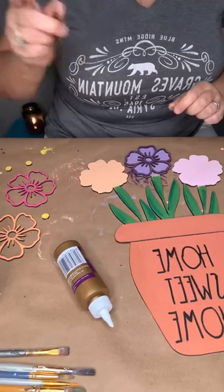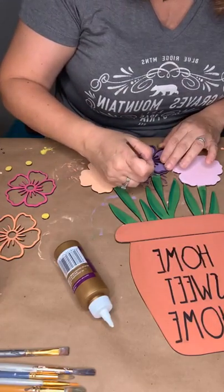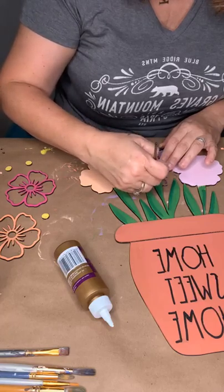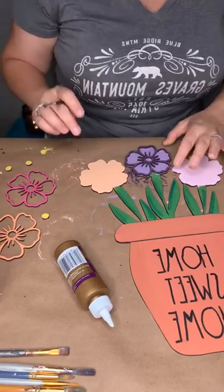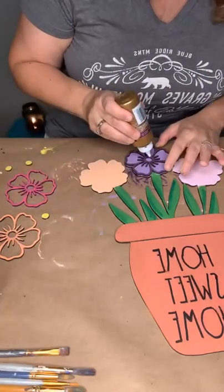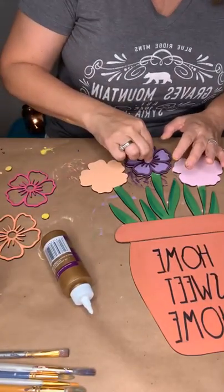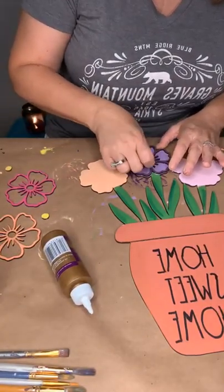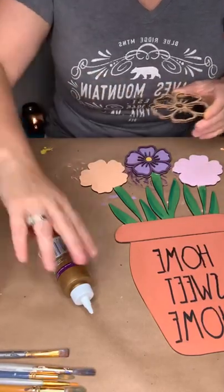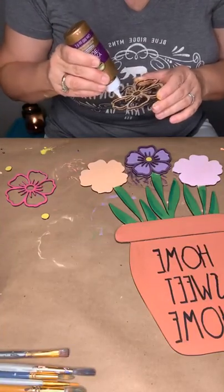Take my green and come up a little bit here. Just like that. All right, that is beautiful. I love that flower. Put a little dot of glue in there and put our center in. Oh, look how pretty. Oh my goodness, I love that. This is a really pretty project. I like this a lot.